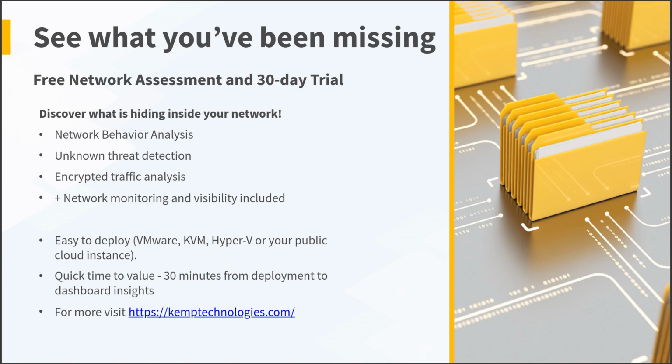The solution is really easy to deploy, either as a virtual license on VMware, KVM, or Hyper-V, or in your public cloud instance. It's really quick. Within 30 minutes from deployment, you can see the dashboards, you can see the traffic, and you will get insight into your network. So there is a link to our website. You can access the trial, and if you need any assistance, we are here for you.